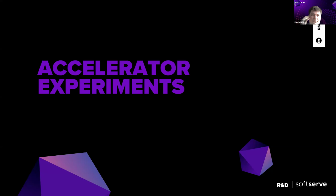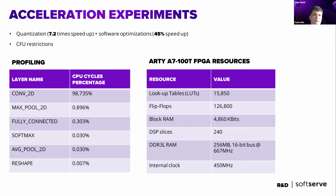Okay, so now that we have the model, we quantized it, and we deployed it, finally we can start with hardware acceleration. As mentioned already, TensorFlow Lite Micro is an open source project, and so it's easy to profile the code to find bottlenecks, and it's easy to see in the table on the left that the convolution layer takes the majority of the time. So it really makes sense to accelerate convolution.